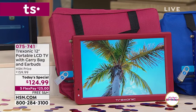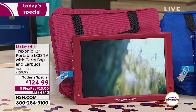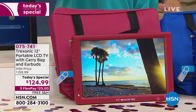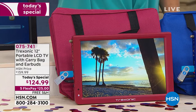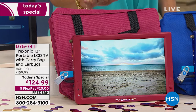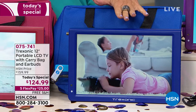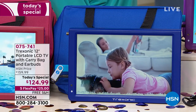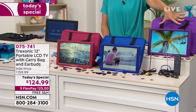$124.99, 5 Flex Payments of $25. Never before, like I said, in colors. So we do have it in the black. The black has been our top seller, but the red is most limited right now. Final 700 if you want it in the red. Look at that gorgeous cobalt blue that we also have available. And my personal favorite, I'm sorry, but it is this purple. This purple is super fun.